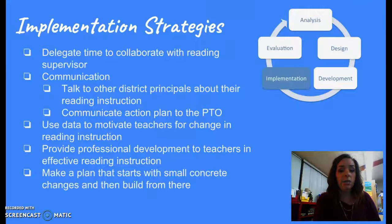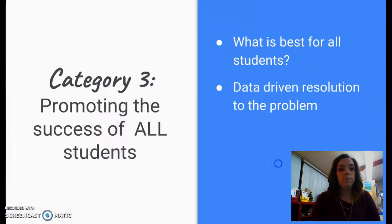I want to use data to motivate teachers for change. They need to see that we are currently not meeting students' needs and that needs to change. And I want to provide professional development to teachers about effective reading instruction. Right now, effective instruction is not taking place school-wide. So if I want to ask teachers to change, I need to provide professional development for them. And I need to make a plan that's going to start with small concrete steps that will then build off of each other to incorporate more change over a few years.